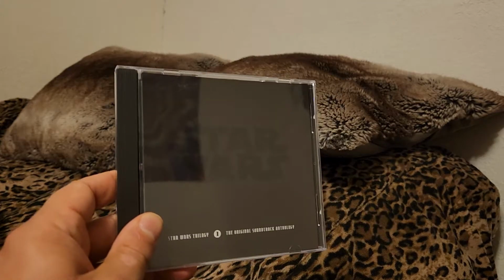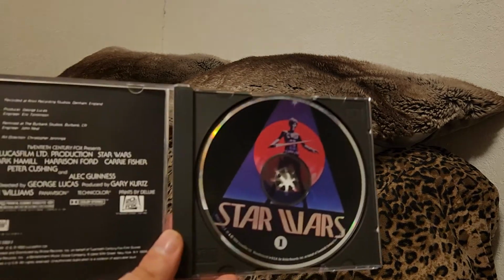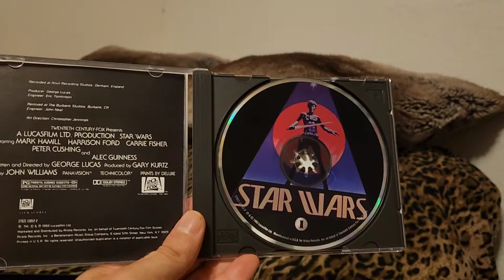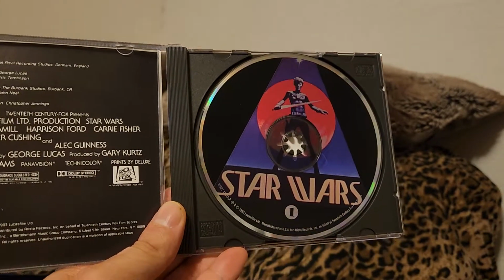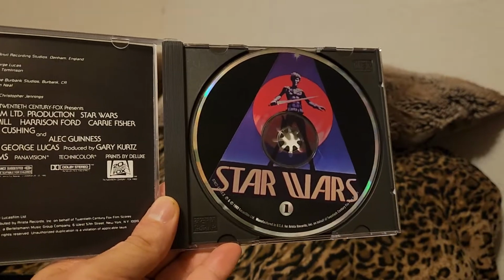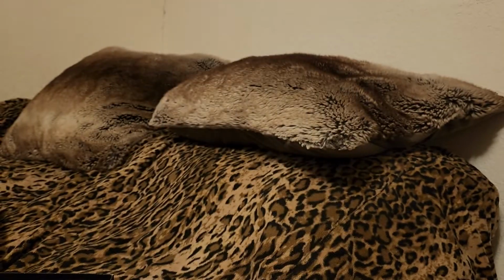They're actually pretty plain, but you get, there's the first Star Wars. That's a promotion or unused promotional poster art there. And there's the tracks.